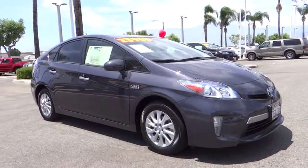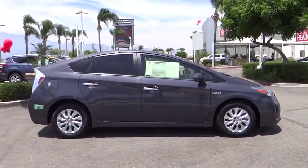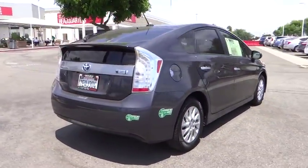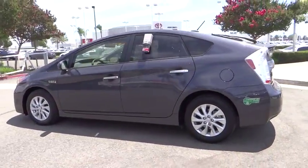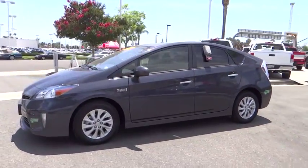The 2014 Prius. Prius offers harmony between man, nature, and machine. Using the wind, the sun, and advanced hybrid technology, Prius is a true full hybrid. One reason for its EPA estimated combined 50 miles per gallon rating. This vehicle has less than 45,000 miles.